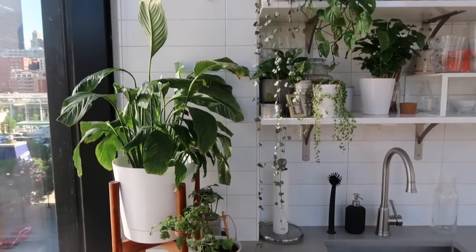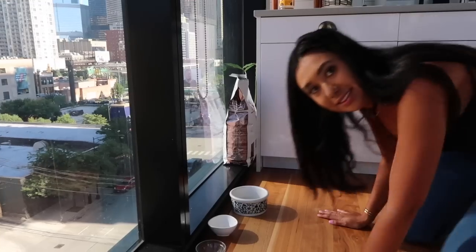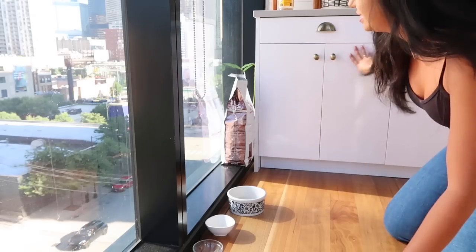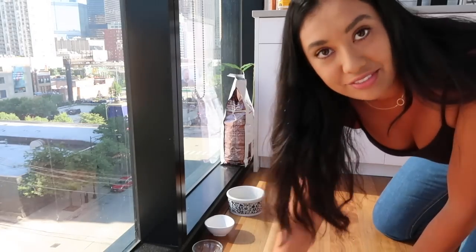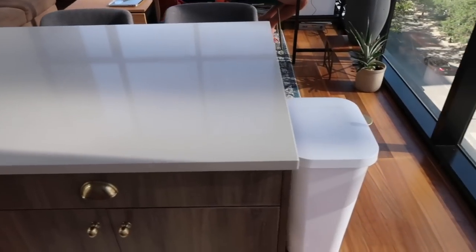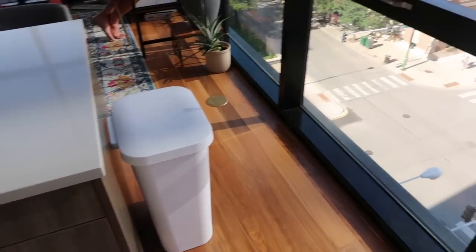Lots of plants hanging. We got a lot of plants, okay? Down here is where I keep Louis' dog bowls and whatnot, and all of his food and stuff is in here and out there. So this is just kind of out of the way as well. This is where we keep our trash can because that's really just out of the way as well, because no one can really see this way because everyone's looking out the beautiful windows.